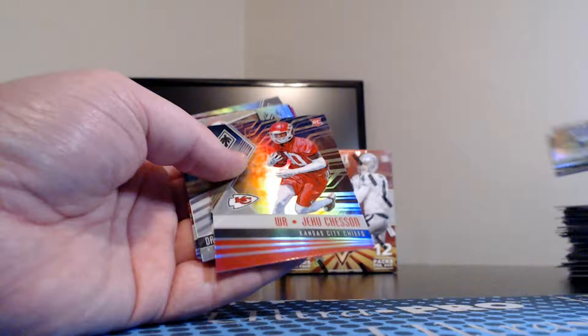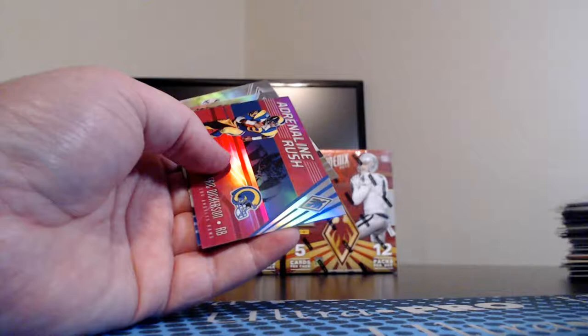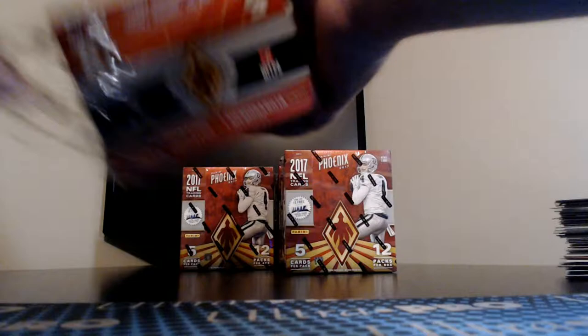That is the first one in our hot pack. Multicolored, non-numbered, though. Dan Marino, non-numbered Legacy. Joe Flacco, pink, 197 of 199. Mike Davis and Tyus Bowser, rookie, are other multicolors in the hot pack. James Conner, non-numbered rookie. Adrenaline Rush, Eric Dickerson, 127 of 199, pink for the Rams. Malik Hooker for the Colts, 53 of 299. And Terrell Davis and Morten Andersen. Box number 13.